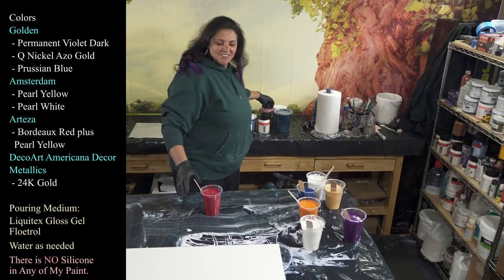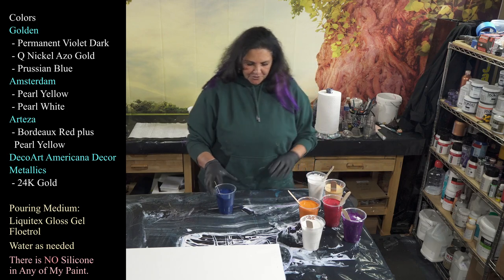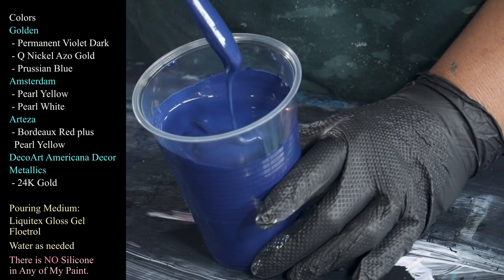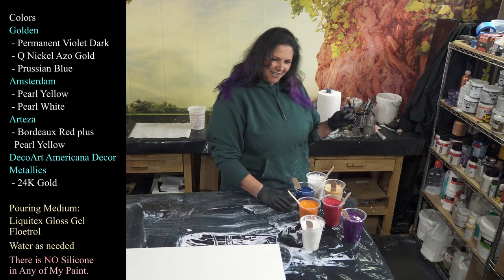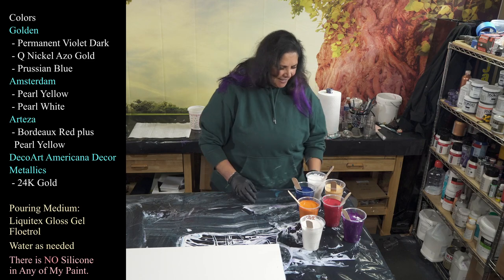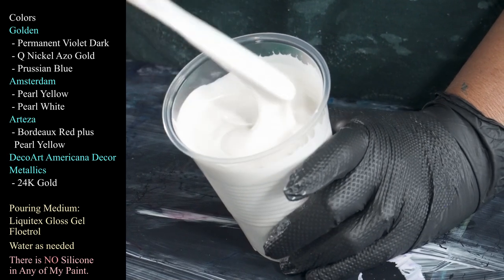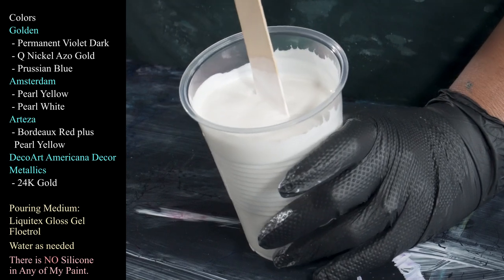Okay. So that's the Bordeaux with a little bit of the pearl yellow in it. Then I have some Prussian blue because I felt like I needed something darker or something different. I drove Pori Choi crazy. I need a white. No, I need a blue. No, I need a white. Then I also have some pearl white because at the last minute I did decide I needed some more white in there.